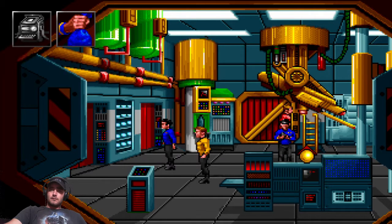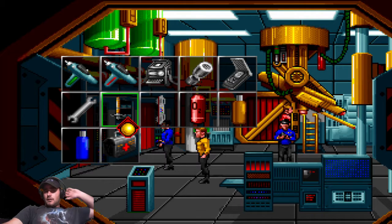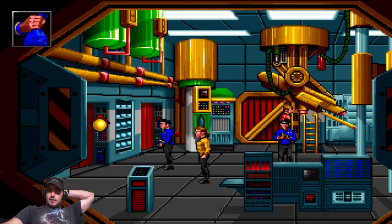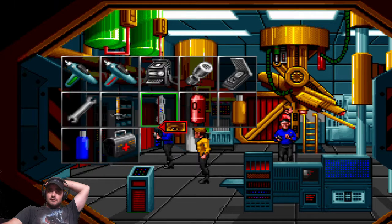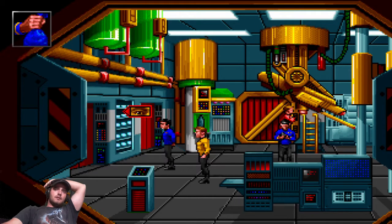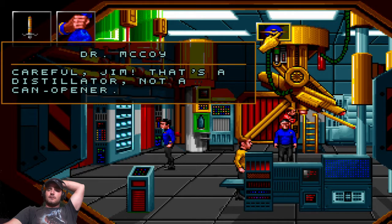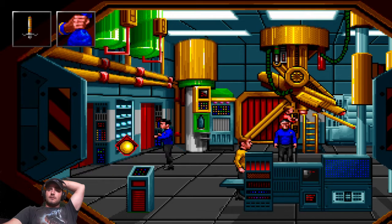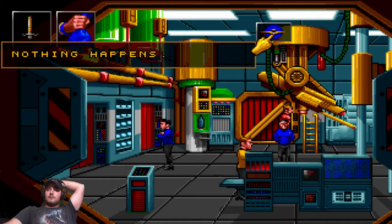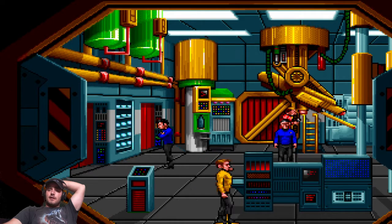It is a standard re- So what have we got? Is that still full? This is Dr. McCoy's cure for the Ouroboros toxin in a hypo. So can I use that? Well, the distillator. Careful, Jim. That's a distillator, not a... Nothing happens. Can I actually go down here somewhere?